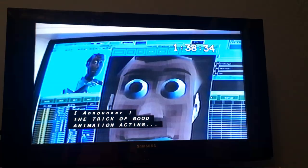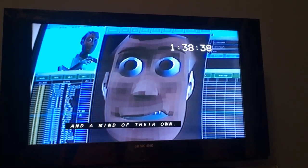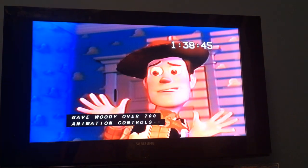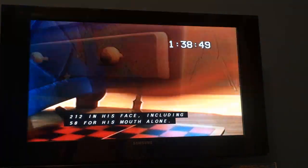The trick of good animation acting is getting the audience to believe that the toys have emotions and a mind of their own. To achieve this, supervising technical director Bill Reeves gave Woody over 700 animation controls, 212 in his face, including 58 for his mouth alone.